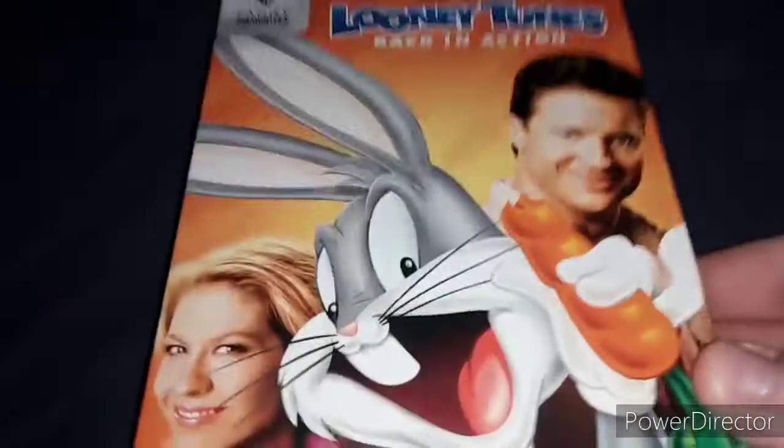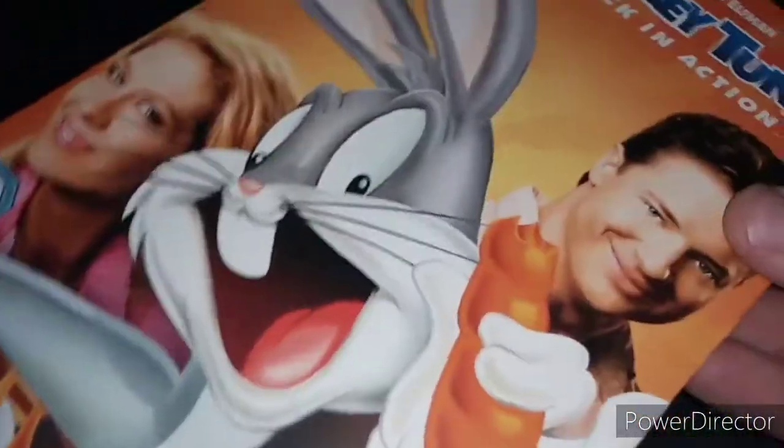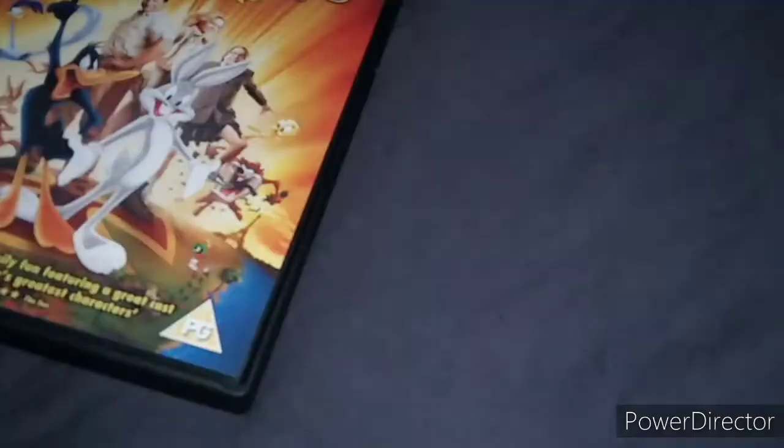Next up is Looney Tunes Back in Action. Right, here's a slip case, which is not the same as the DVD cover. The slip case here contains Brendan Fraser as DJ, Bugs Bunny and Jenna Elfman. Oh, is it? I can't remember what her character name is. Here's Daffy Duck and Bugs Bunny.